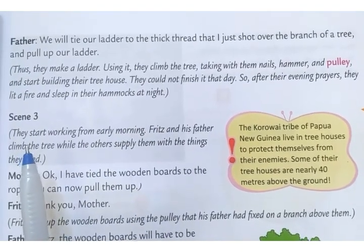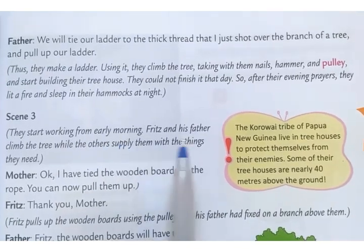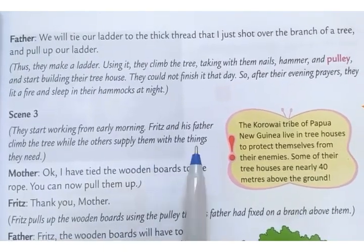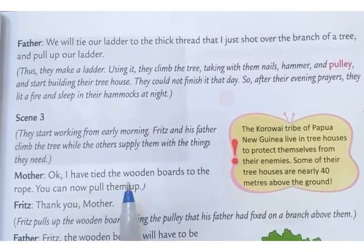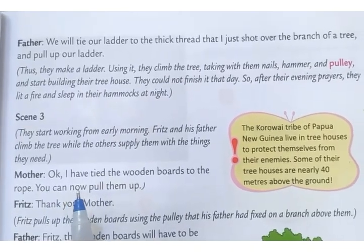Scene 3. They start working from early morning. Fritz and his father climb the tree while others supply them with the things they need. Mother, okay, I have tied the wooden boards to the rope. You can now pull them up.